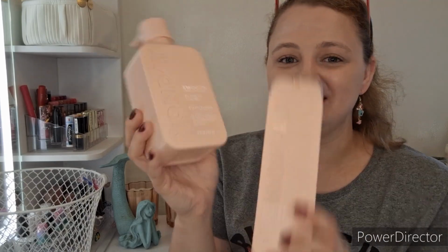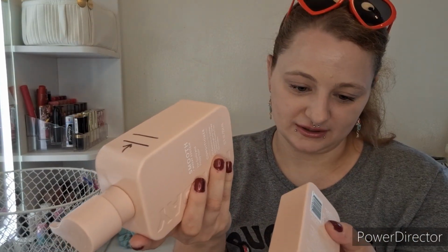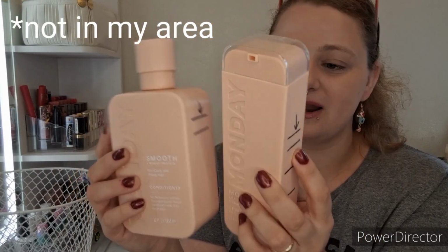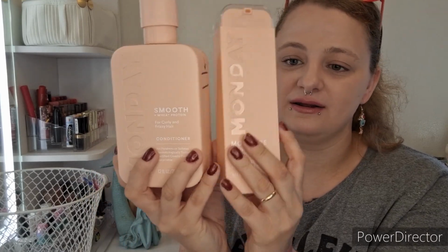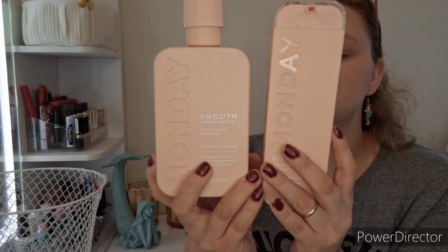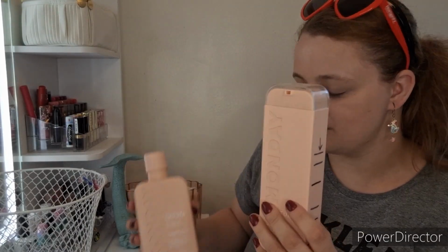My biggest complaint about these is the recycle symbol. Okay, this says number 2 on it. This one says number 5. So this can be recycled technically, and this cannot. But I'm gonna throw them both in there. You bet your butt, I'm gonna throw them in the recycling. But the packaging is so pretty. It's so stylish. I just love it so much.